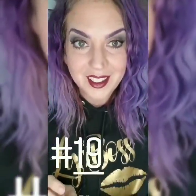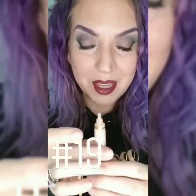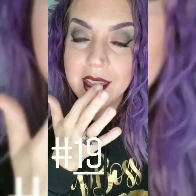Tip number 19, to create a fuller lip, get a little bit of your concealer and dab just a little teeny bit right on the inside portion of the main middle section of your lips. You're going to want to do this also before you gloss. This is going to create a fuller lip look, and you can seal that with any gloss to finish it off.